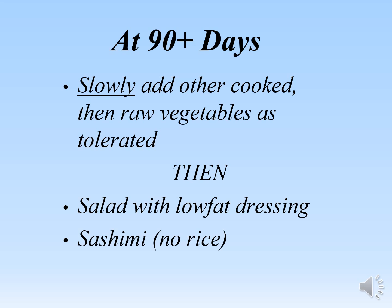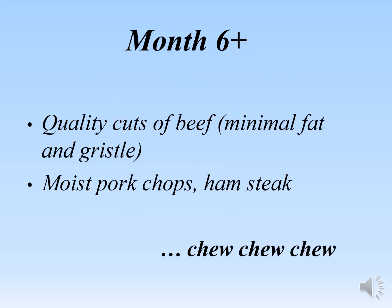Once you get to the 90-day mark, you can add other cooked vegetables, like the things that are a little bit denser and have stringiness to them. You can also add raw vegetables like salads. So at the 90-day mark, you can start eating salads. You can use low-fat dressing, and you can also add sashimi into your diet if you like sashimi.